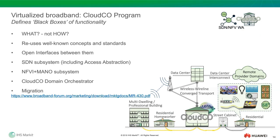Okay, on this slide, the cloud-based central office program defines black boxes of functionality without detailing how it is achieved. We reuse well-known concepts and standards to define new interfaces between them that did not exist in the old monolithic environment. With this change in focus and deliverables, the new deliverables that result from this work shift the responsibility to the system operator or system integrator to make choices between open source solutions versus vendor-provided software for any of the functional black boxes to onboard and build their service. So it's a little bit like a puzzle. You can put different pieces together to build up the service that you want.